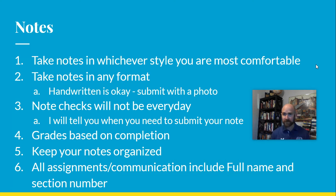The next thing I want to talk to you about, point six right down there. This is very, very important. I put it in the syllabus, but I didn't do a lot of discussing of it. And I feel like I need to do that. Your notes, any assignments, and any communications you have with me through email need to have your first, last name, and section number on that communication or assignment. And so I'll kind of explain what that means here in a second.